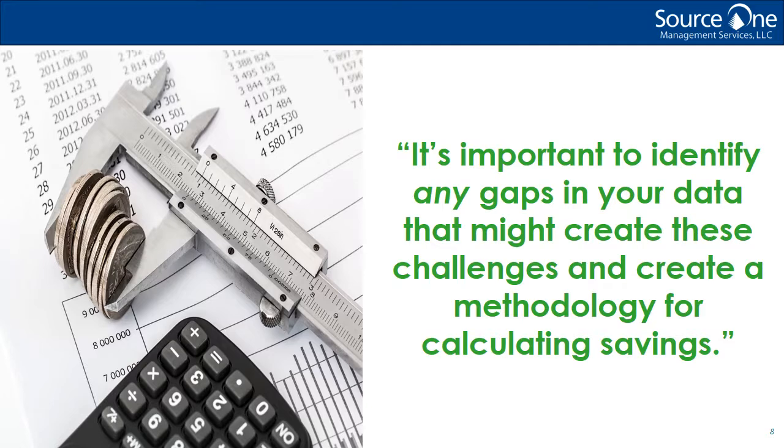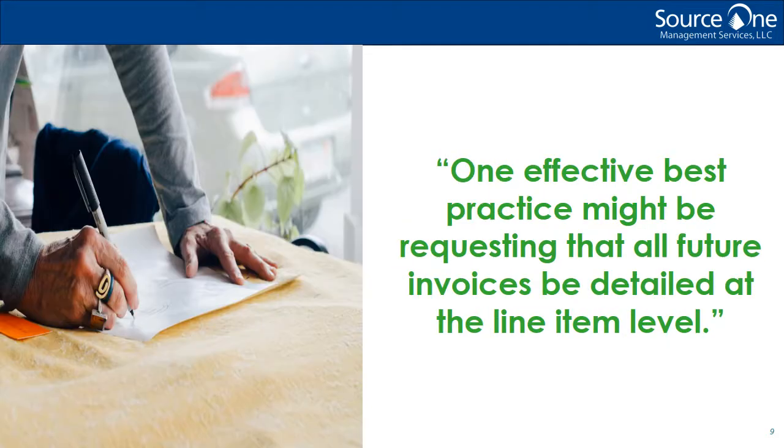Well, it's always important to remember that a lack of historical data does not limit your ability to recoup these savings in the future by applying new best practices to contracting and billing. One effective best practice might be requesting that all future invoices be detailed at line item level. That way, in a quarter or 6 months, you can revisit the data for analysis or sourcing. Additionally, you can insist that contracts include language that tasks suppliers with providing more visibility into particular costs, so that an apples-to-apples comparison can be made in the future.